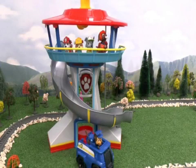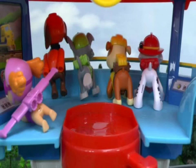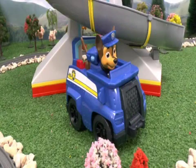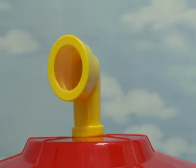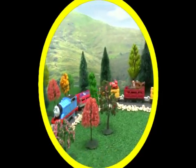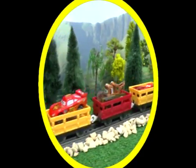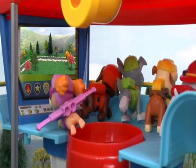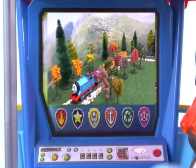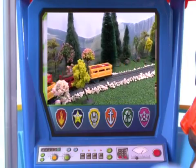The pups of Paw Patrol were in the lookout. They were scanning the area to see if anyone needed rescuing. Then they spotted something through the periscope. "It's a train in trouble." "I've got it on the screen now," said Sky. "That's not a train in trouble. That's Thomas. We invited him here for some racing."